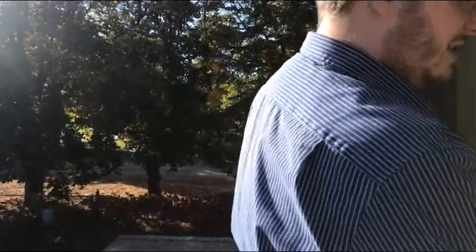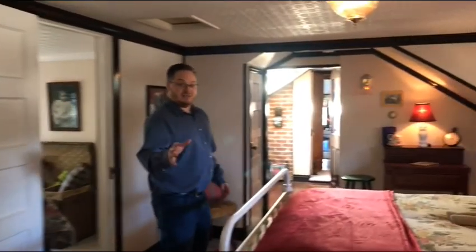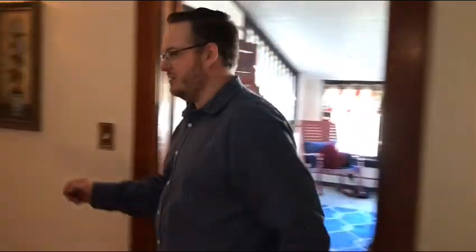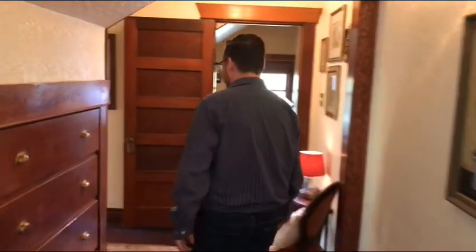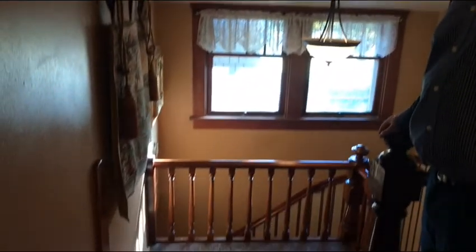Okay, moving back into the home. Okay. Now there are some other spaces that we have yet to show you. Okay, so we're back in the hallway with the top of the stairs. You can see this very cool landing here.